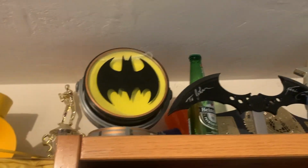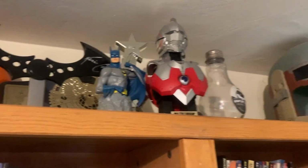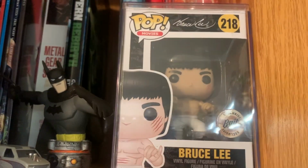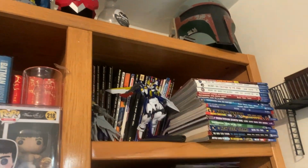Bat Signal trophies. One from Turkey Bowl, family football game, championship belt, Ultraman bust, Boba Fett helmet, Bruce Lee Funko Pop, some of my big hardcovers, Ultraman BU Arts, some Gundams.